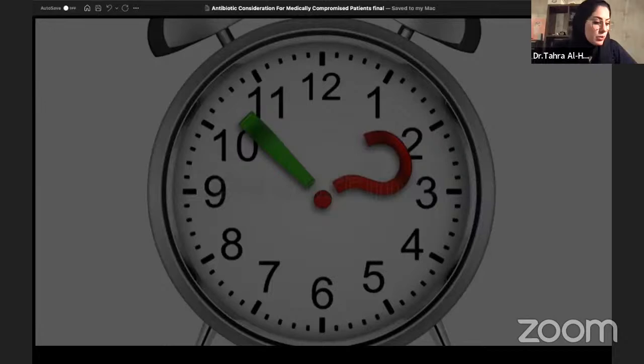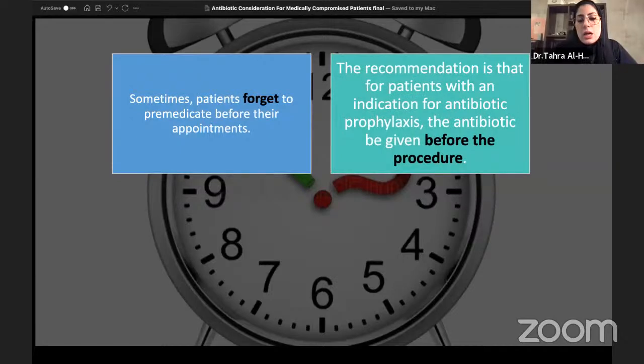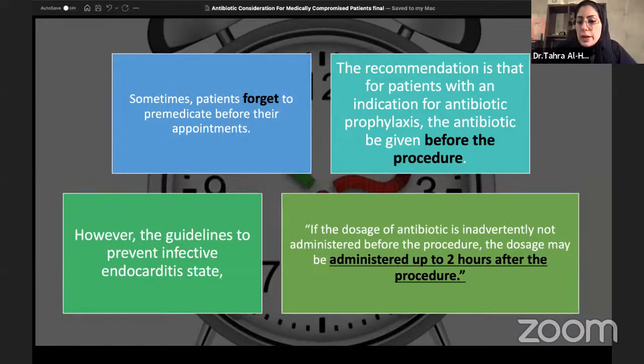Another case that could happen in the clinic: if the patient comes to your clinic and forgets to take his antibiotic prophylaxis, what should you do? In our clinics, we tell the patient to please come to the clinic 1 hour or half an hour before your procedure, bring your medication, and take it in front of me. I make sure that he takes his medication, and then after half an hour, I will start the procedure. But even if the patient forgets and comes to the clinic, it is still possible. Up to 2 hours after the procedure, you can administer the antibiotic prophylaxis and you will still have the same effect.